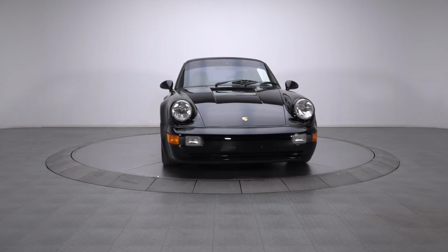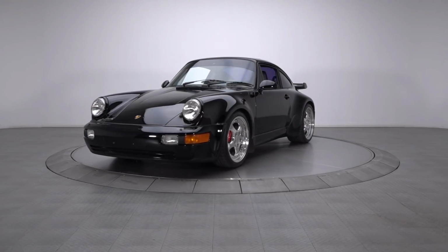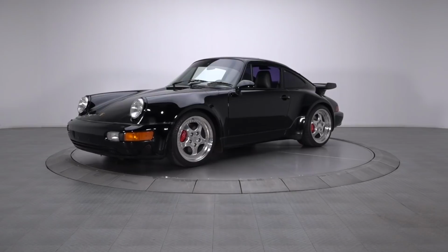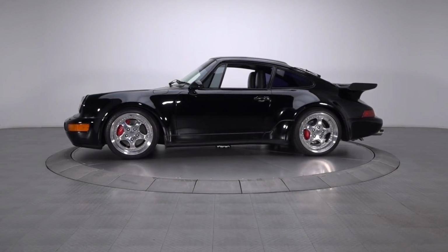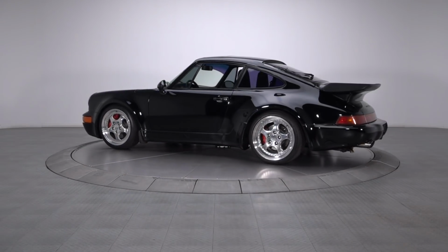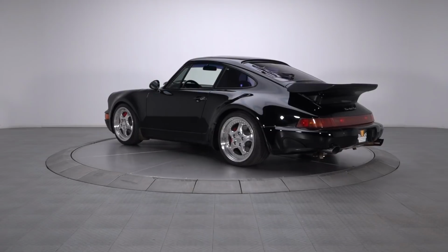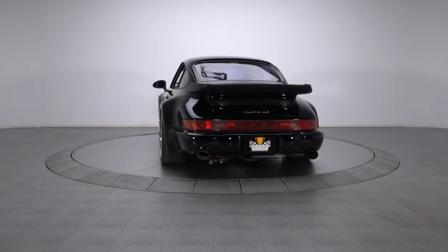As a 964 911, this coupe is arguably one of the most desirable Porsches ever created. As a 1994 911 that sports a 3.6-liter turbocharged engine, it's the most exclusive version of one of the most desirable Porsches ever created. And since that turbocharged engine has been carefully modified, the car is quite spirited.